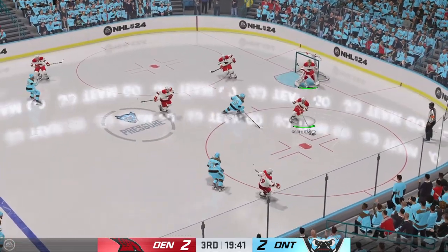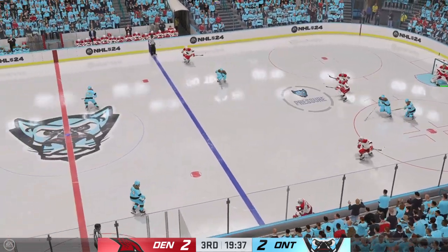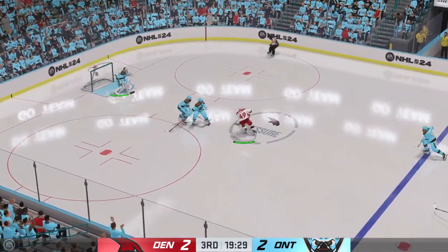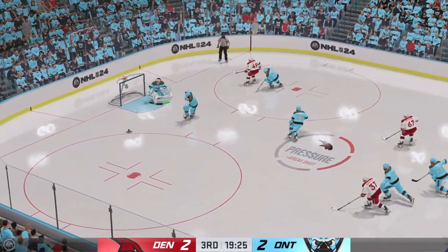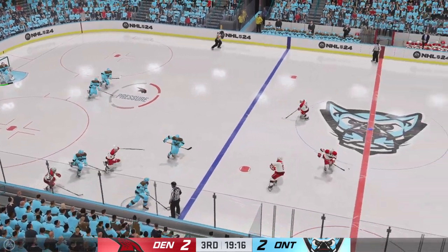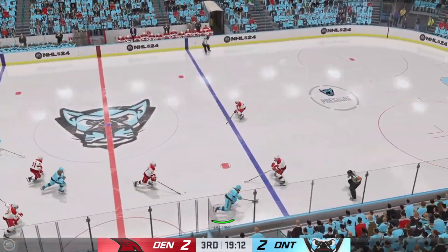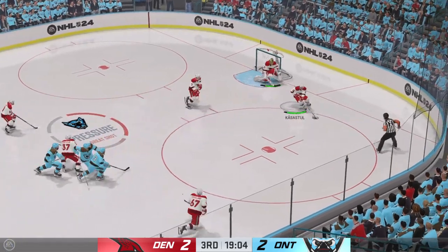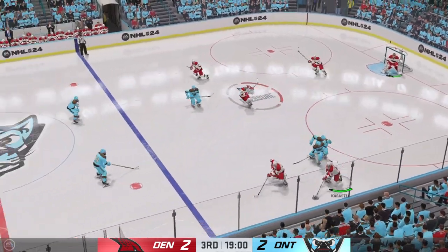Denver's got it in their own zone. And he takes the feed. They gain the zone from the left side. Takes the shot. Stopped with ease. Ontario's got a hold of it along the wall. Along the side, here they come through the neutral zone. Turns him away. Denver's got the puck.